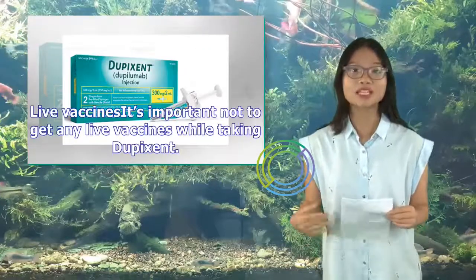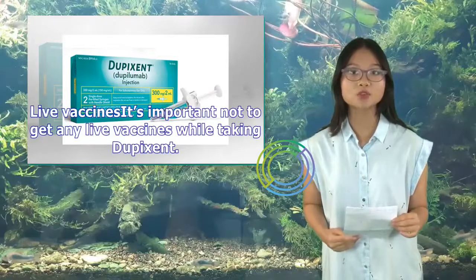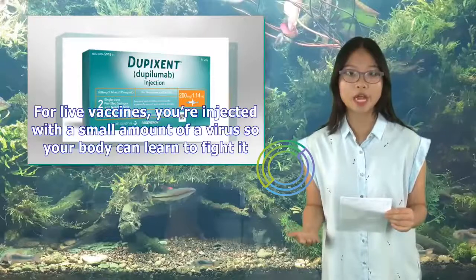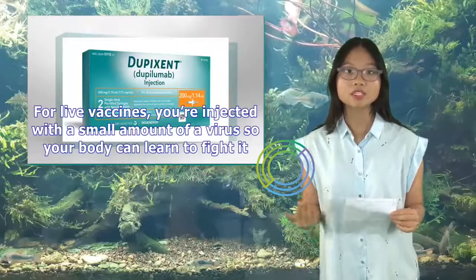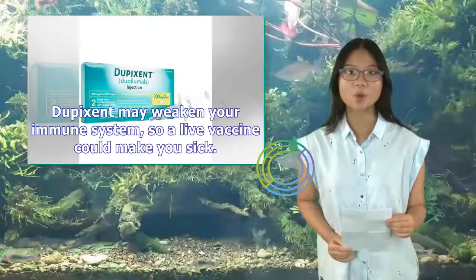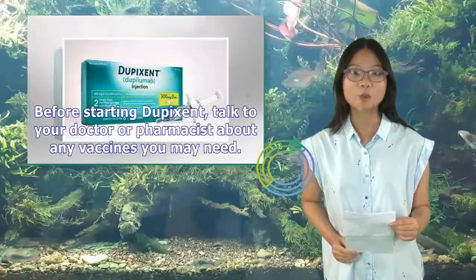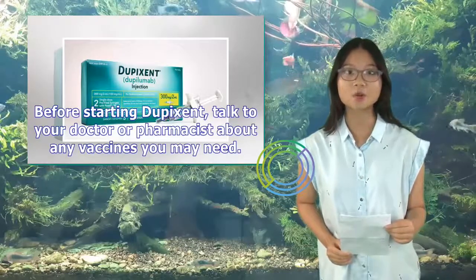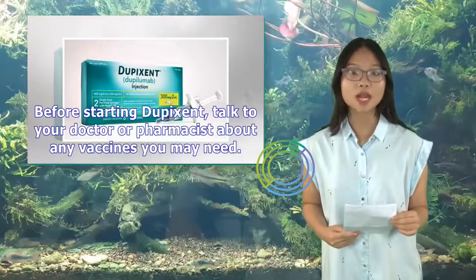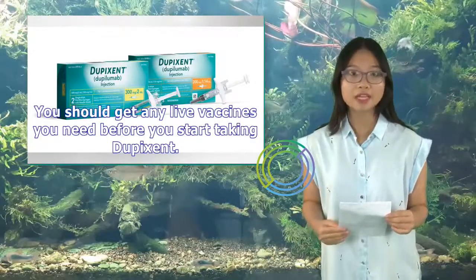Live vaccines. It's important not to get any live vaccines while taking Dupixent. For live vaccines, you're injected with a small amount of a virus so your body can learn to fight it. Dupixent may weaken your immune system, so a live vaccine could make you sick. Before starting Dupixent, talk to your doctor or pharmacist about any vaccines you may need. You should get any live vaccines you need before you start taking Dupixent.